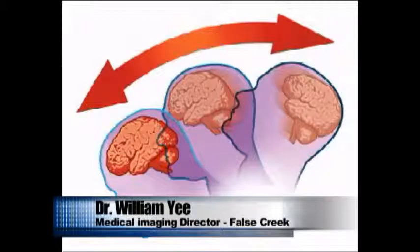You may hear the term subdural hematoma. Yes, I've heard that many times. Or epidural hematoma. What does that mean? What is a subdural hematoma? It just means that the collection of blood has accumulated outside the dura, which is one of the linings of the brain. Okay.